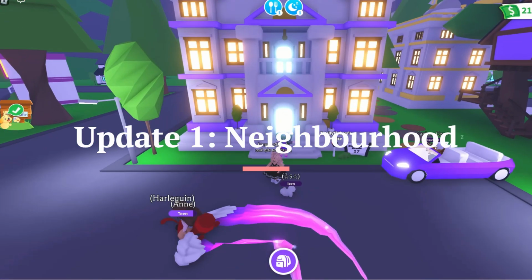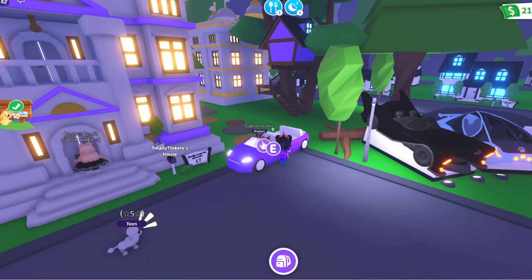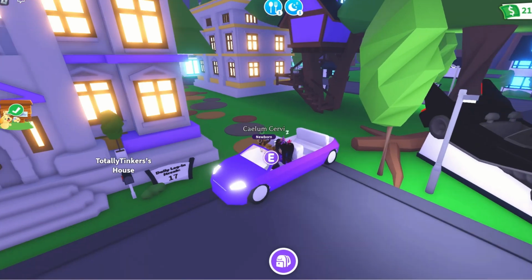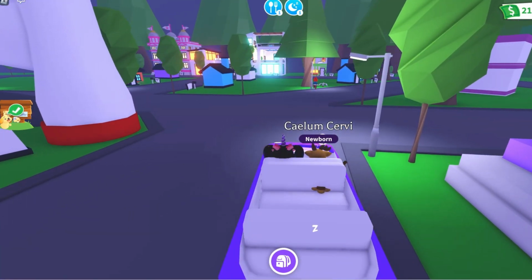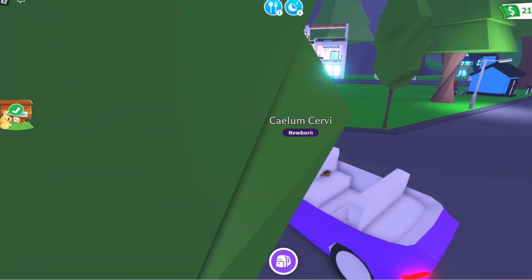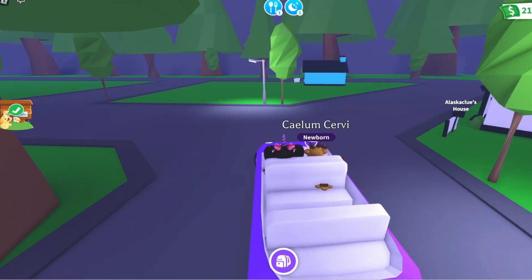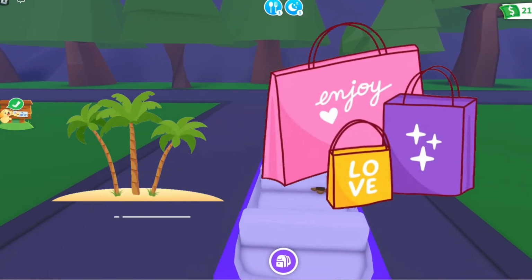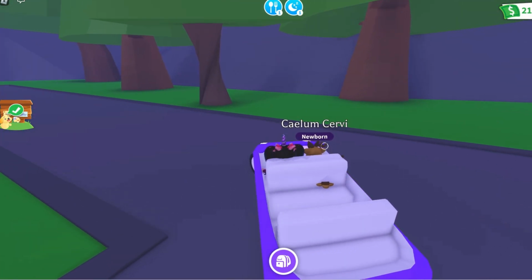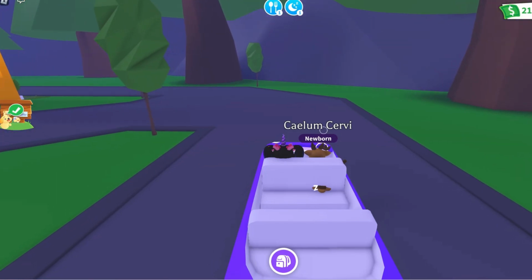Update 1 is the neighborhood. The neighborhood has needed updating for some time, and even though it's only here for 2 weeks, it gives us a vision that Adopt Me really are listening, and the neighborhood looks amazing. The only negative is that not many people use the neighborhood, so a beach and some shops would make all the difference here. On a positive note, a new VIP spot is introduced right at the front of the tunnel to Adoption Island.